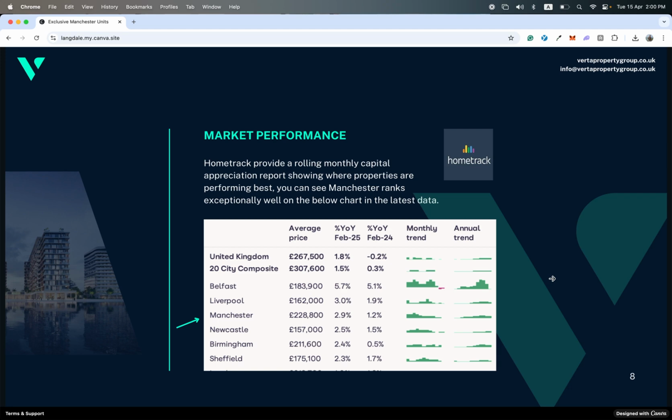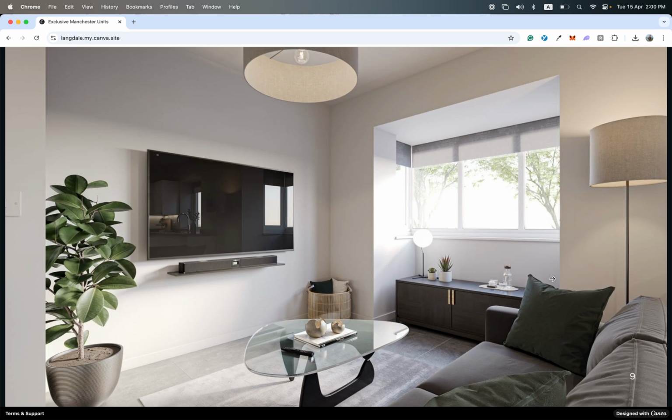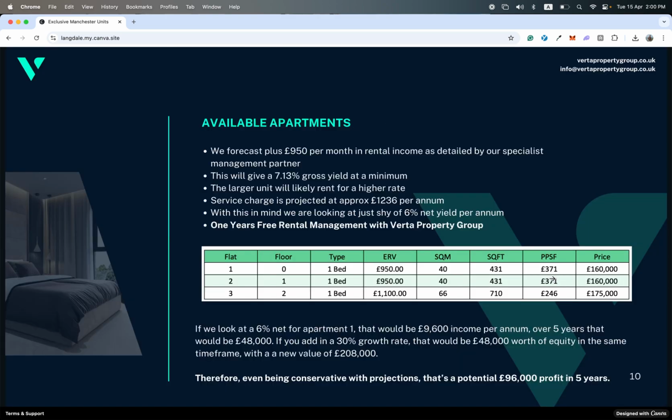So you've got some evidence and some statistics there that show Manchester is performing really well in the current market and is forecast to do really well in the few years to come. So here's another internal shot of a living area of a regular one-bed apartment. As you can see, lots of lighting coming in, minimal finish, tastefully decorated. We can kit these out for you so it can look exactly like that with furniture packs, etc., and fully manage the process as well. So really great opportunity in terms of a buy-to-let investment.